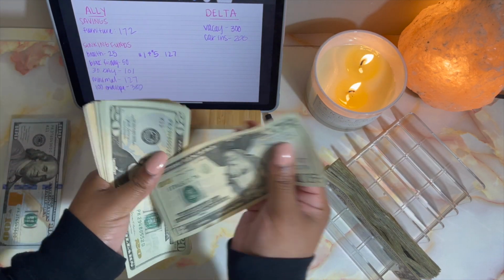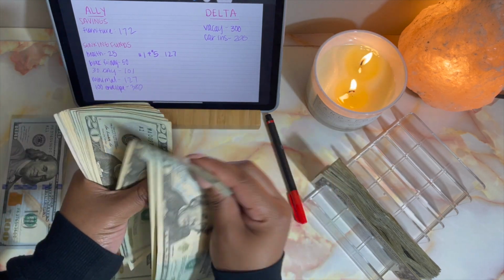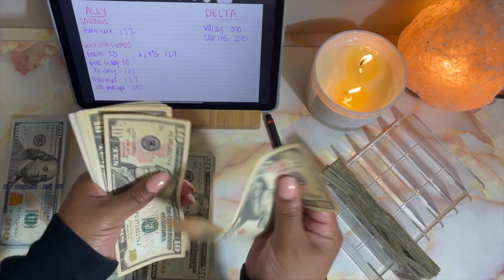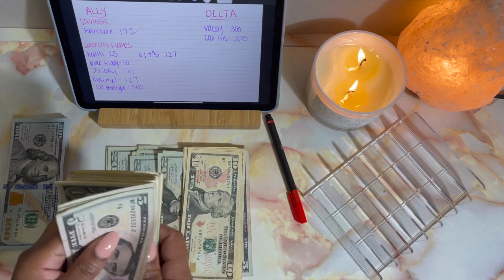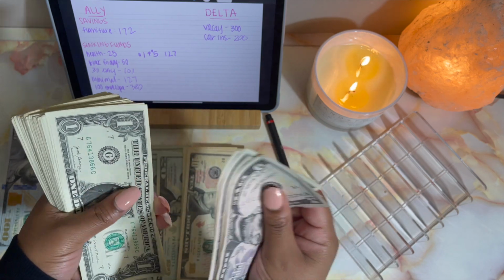Now we have 20, 40, 60, 81, 20, 40, 60, 82, 20, 40, 60, 83, 10, 20, 30, 40, 50, 60, 70, 80, 95, 100. That's 4. Alright, so we have 5, 10, 15, 20.